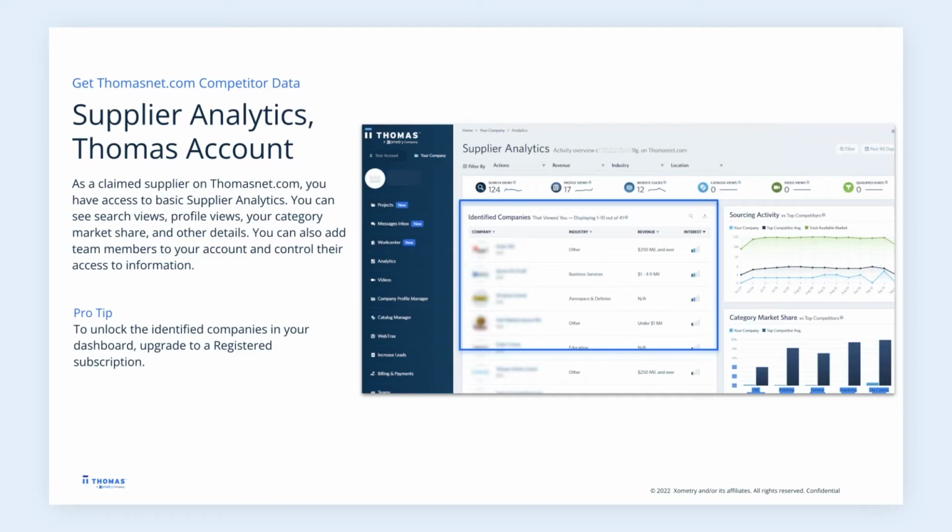You'll see in the middle of the screen that there are identified companies that come through your platform, and those are blurred out right now. We'll talk about that a little bit later here as we go forward too.